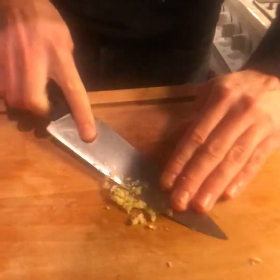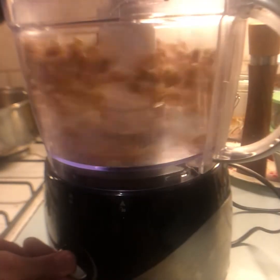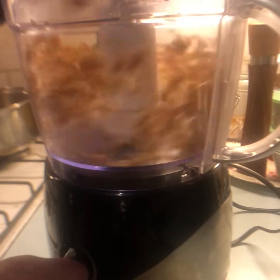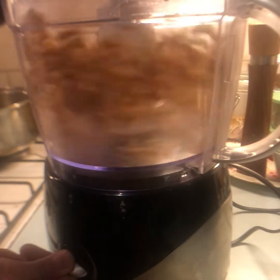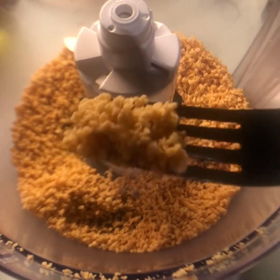And that's it for knife work. It's peanut sauce, so we need peanuts. I've got half a cup of dry roasted peanuts in a food processor, and I'm just going to pulse that. Pulse it until you end up with something like this, but you don't want peanut butter.